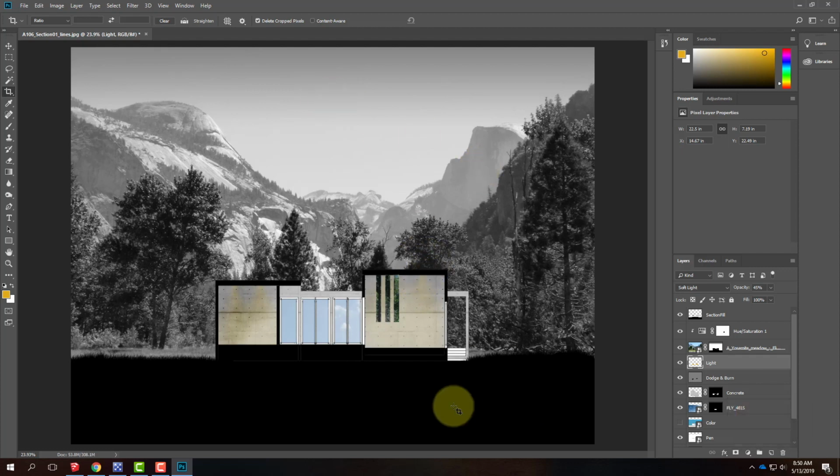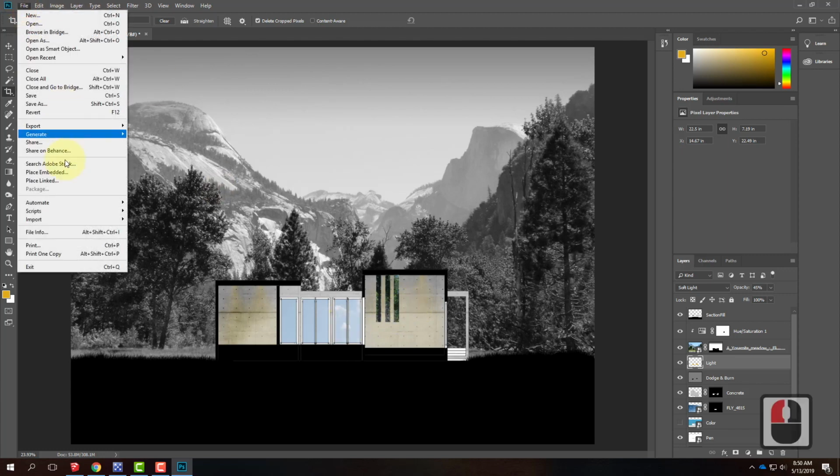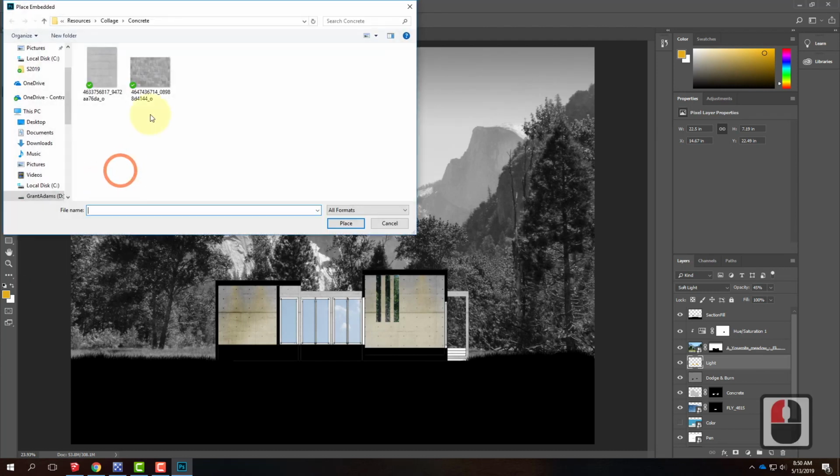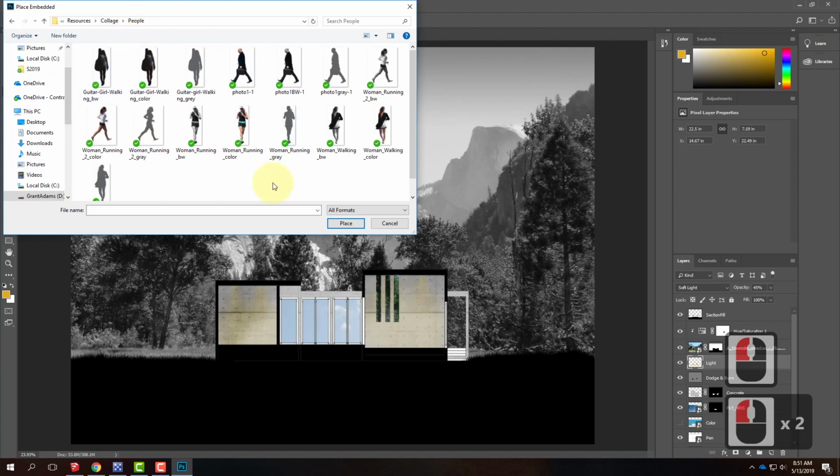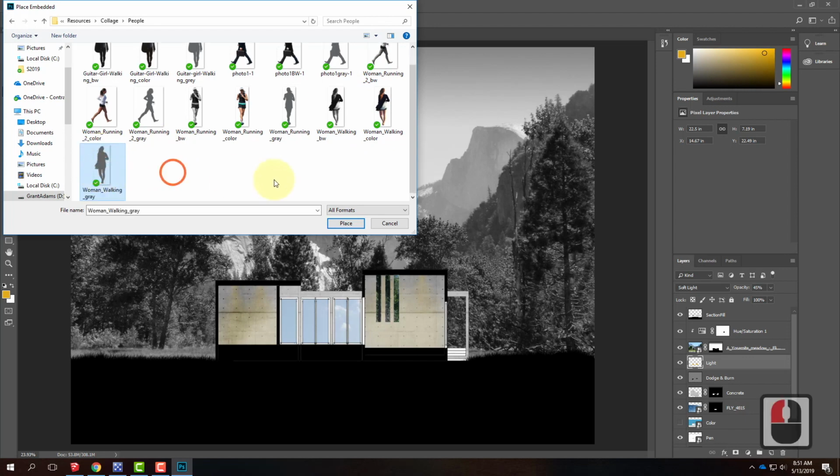Now, the last piece that always helps a section is to put a person into the scene, because it gives us a sense of scale. So I'll go to File and then Place, and I'm going to bring in one of those silhouettes that I created way back in exercise, what was it, 107, something like that. So I'll go back into Collage, I'll go into People, and there's my silhouettes. I'll go ahead and put in, let's put this one in.